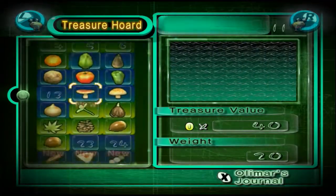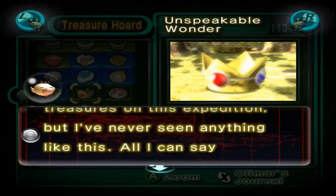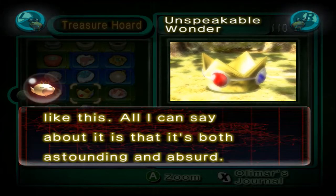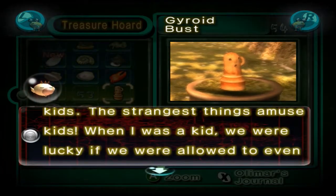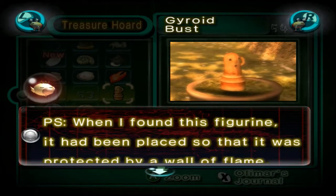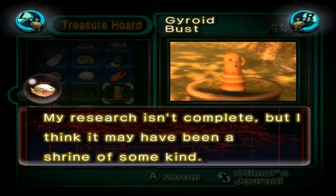What else is there? What is this? I've encountered countless treasures on this expedition, but I've never seen anything like this. All I can say about it is that it's both astounding and absurd. My son tells me that this type of figurine is all the rage with the kids. The strangest things amuse kids. When I was a kid, we were lucky if we were allowed to even talk about figurines. P.S. When I found this figurine, it had been placed so that it was protected by a wall of flame. My research isn't complete, but I think it may have been a shrine of some kind.